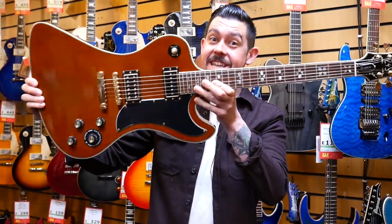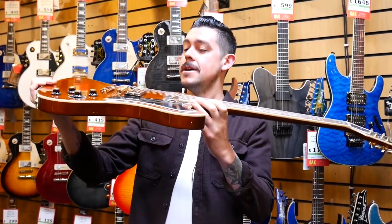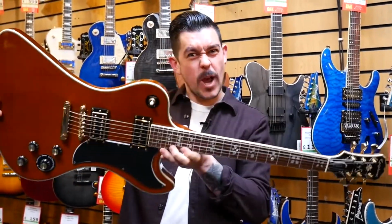Epiphone are like Gibson, but without being Gibson. They're even owned by Gibson. But what Epiphone do really well are the guitars that Gibson aren't doing at the moment, like the Lee Malia RD. Gibson aren't even doing an RD at the moment. It's one of the coolest models they do. But is there anything cooler?